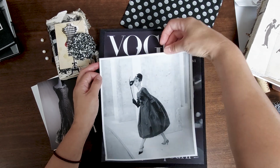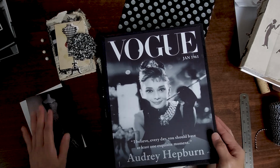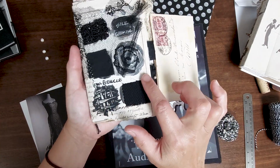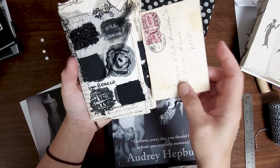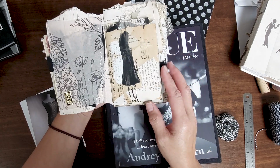And then the specific ephemera related to all the fashion, a lot of it comes from Sarah at Crafty Paper Bits. These covers here actually come from my brother. He and his girlfriend went to Paris recently and they brought me back a few of these Vogue covers that are actually in English. Anyway, this little booklet here, I followed Heather's tutorial for a mini booklet and I put most of my art in here.